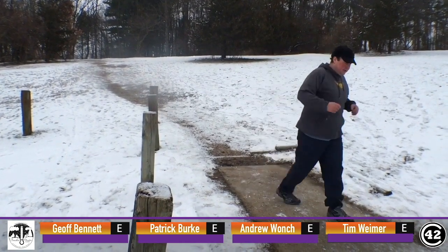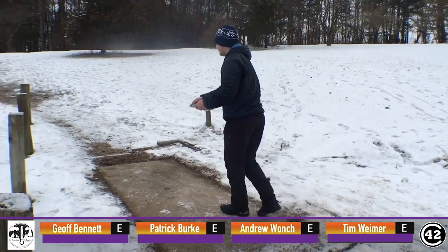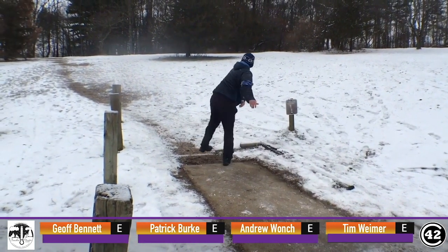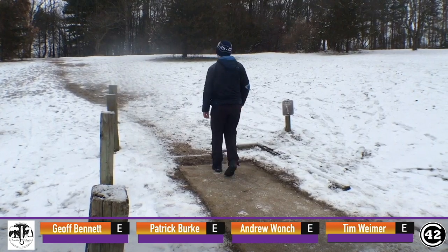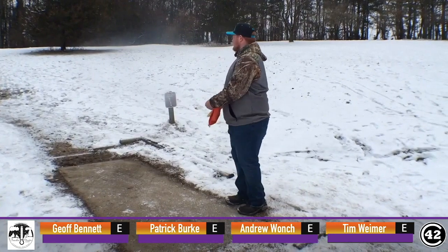And so here, Geoff Bennett just leaped a little bit to the right, and there's a little trouble over there. Nicked a tree, left himself short, so he's probably going to have to either lay it up or give a long look. Patrick, way too much turn on this. Just kind of lined up poorly on the first hole of the day.